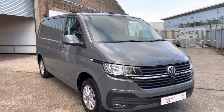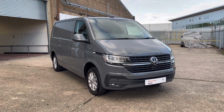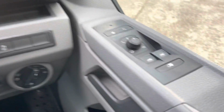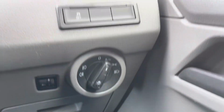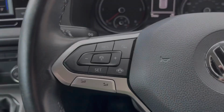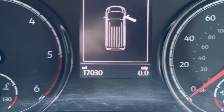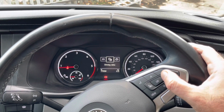For my next part of the video, I'd like to show the controls inside the interior cab and also the centre media screen. I am now sitting in the driver's comfortable seat. To the right of me, you will notice mirror and electric window controls. Down here, you will notice auto headlights. To this side of the steering wheel, you'll notice multimedia functions. To this side, you'll notice cruise control. This particular van has covered 17,030 miles.